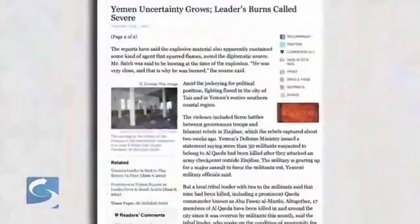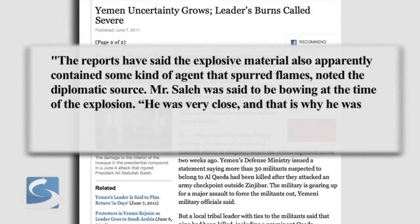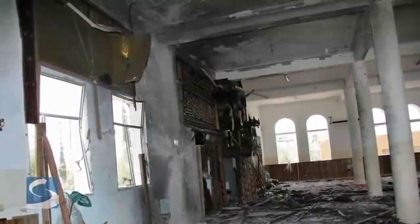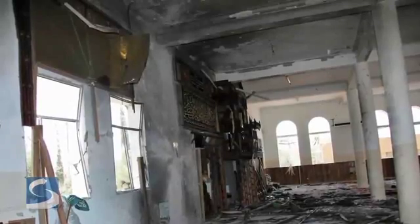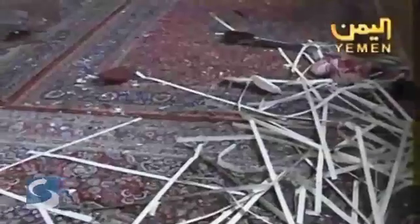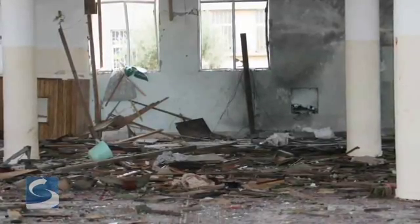It probably didn't have nuts or bolts or ball bearings added to it as shrapnel. We had received reports as well that there had been some sort of accelerant added to the charge, something like napalm or gasoline, that then burned the president and injured him that way. However, if we look at the scene, the charring there, that black residue, is really from the explosion itself, and that's explosive residue. As we look at the wood, not only in the minbar, but also the carpeting on the floor of the mosque, there's no indication whatsoever that we had any sort of napalm or gasoline added to the charge.